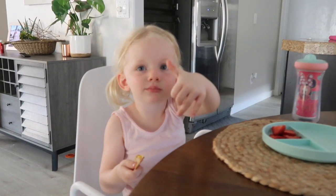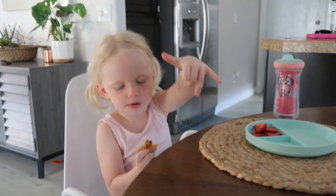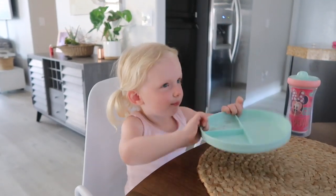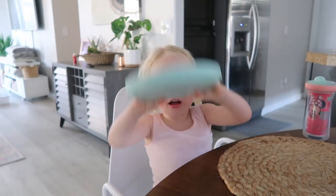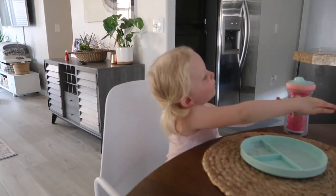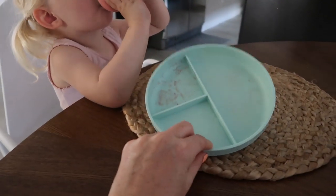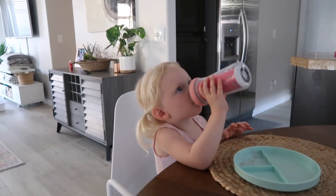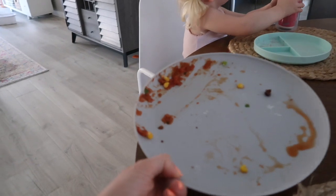What do you think of your food? Thumbs up. Thumbs up. Well, that is a win. She doesn't usually eat this good. Cheers. A happy plate. Did you eat all of your food? Look. I see some air. You guys, she never eats like this. She completely cleared her plate. So this was a huge hit for a toddler meal. Highly recommend it. And I obviously enjoyed mine as well.